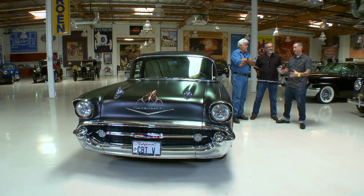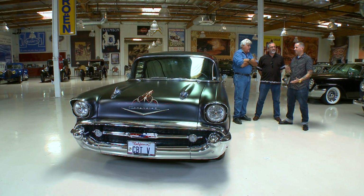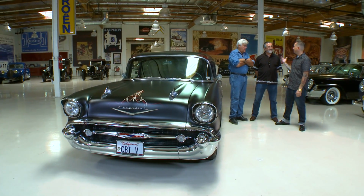And the '57 has always been my dream. My dad took my brother and me to car shows since we were little. The '57 always grabbed my attention. I loved the big fins in the back and everything. And when this opportunity came, I knew I had to take it and do that with my dad.